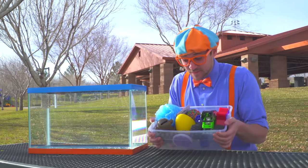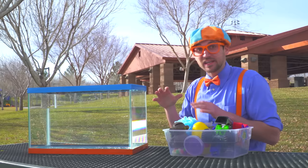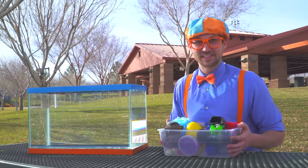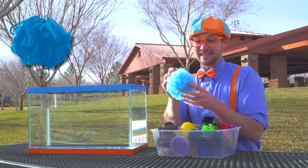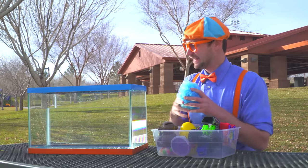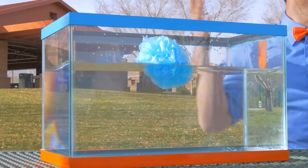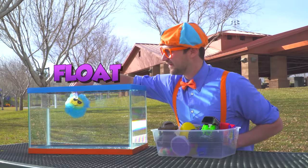Look at all of our items! I think this is the perfect time to put all of the items in the tank so we can see what ones go to the bottom and sink and what ones stay up the top and float. All right, let's see what we have here. Ooh, the scrubby dubby. Ooh, now that I'm all clean, let's see if this sinks or floats. I think I know. Ready? Whoa, look at it! Yeah, it floats! Whoa, hello!